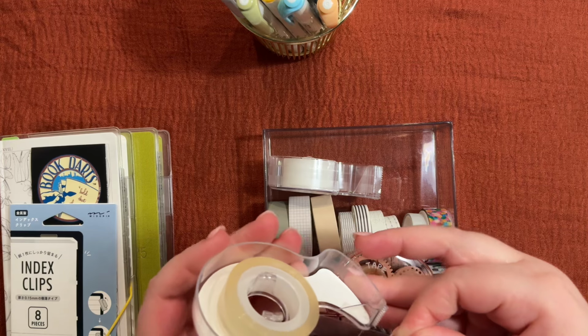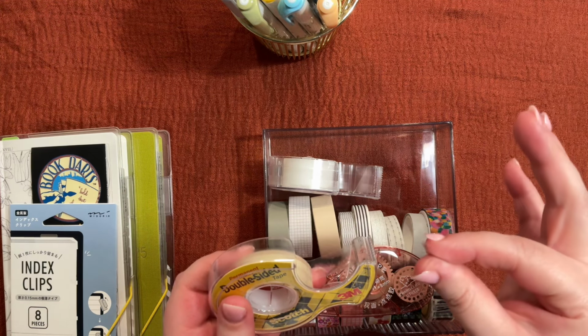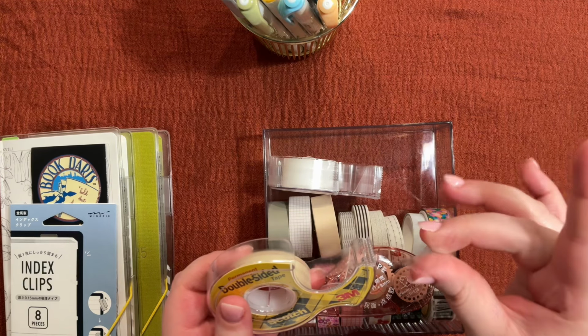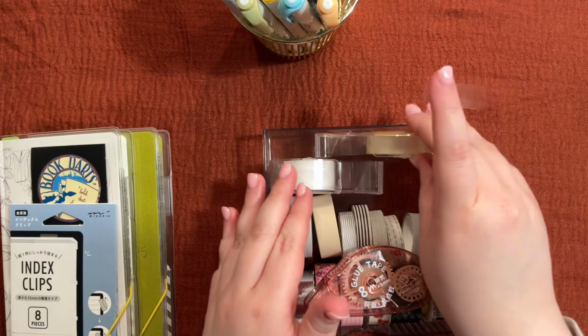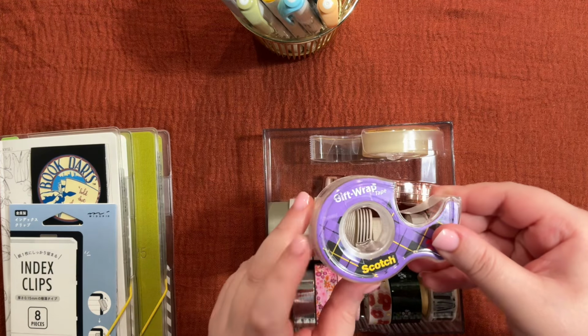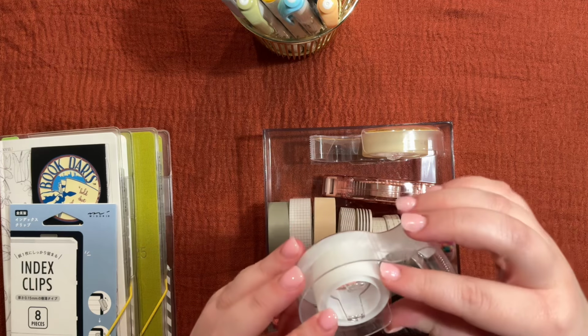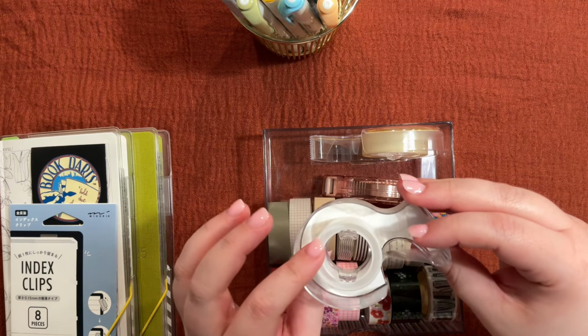This one here, the double-sided Scotch tape, this is what I was using before I purchased the glue tape runner. This is very sticky, and once you put it down, if you're trying to take it off, you're gonna rip your paper. So I didn't really love this. That's why I needed to find an alternative, but for something that you want to stay, it definitely does the job. Then lastly, I have this gift wrapping tape. It's just very clear, more transparent than the regular tape that you can buy.